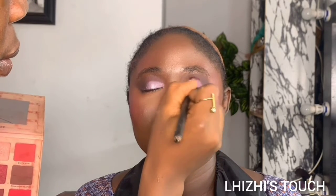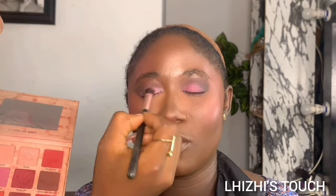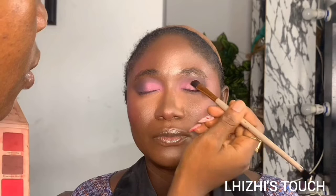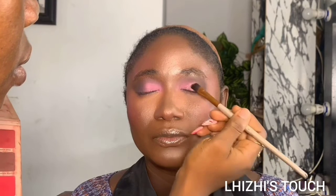I just tapped that on the area where I had applied the eye primer. And this was what I had at this point. This was just me trying to play with colors and just trying to make sure that everything actually looked good on her. She said she wanted the makeup to really come out because she was going to wear a white dress, so she needed something really cool and glowy and something that was going to bring out her femininity. So I just had to play with some subtle colors, you know, some girly colors here and there.